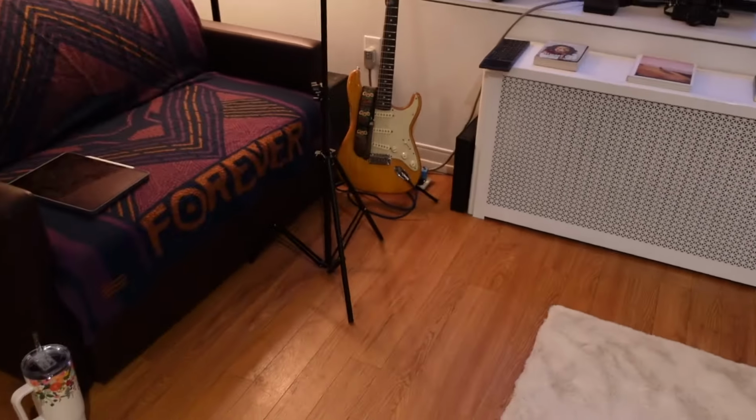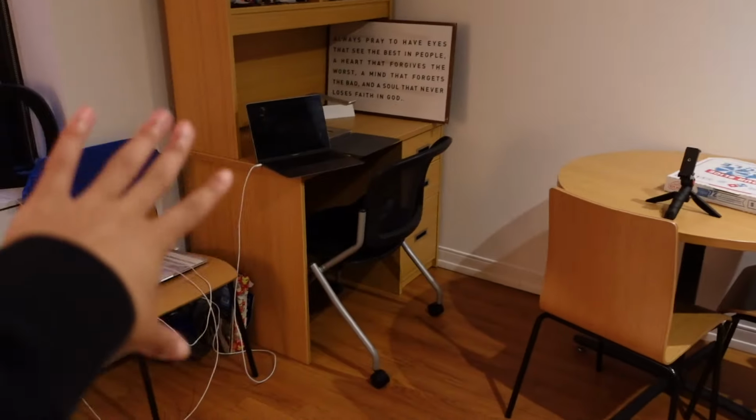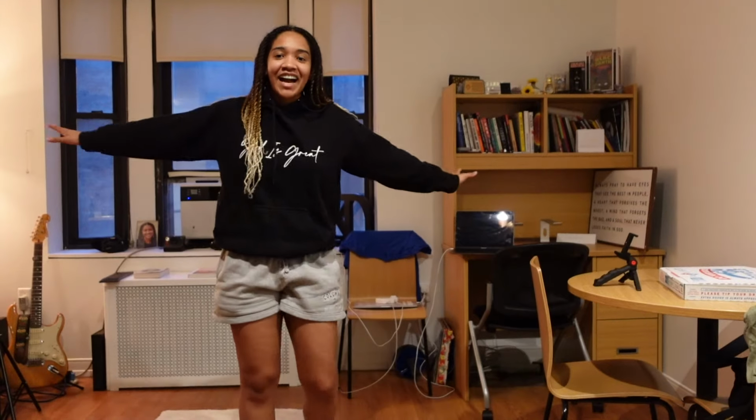I actually feel like there's a separation of living room, dining area, work area, and then the kitchen. I actually have room now. It's so great. That's pretty much it.